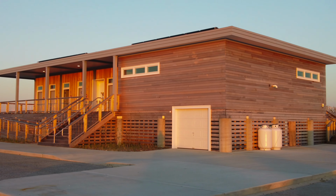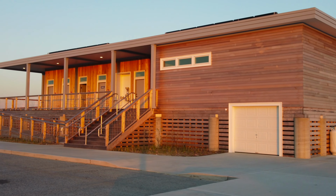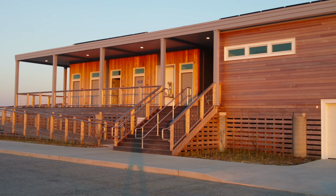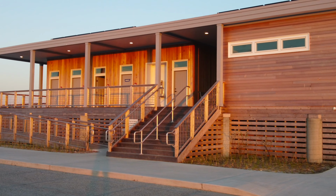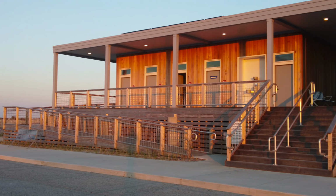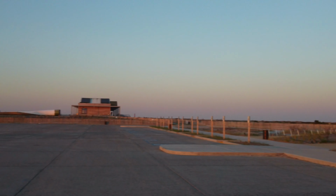Since the last time I've been here, it looks like they've built a nice facilities building here. I see some water fountains and a water bottle filler up there, and some restrooms. And looks like they also have solar power on top, so using some technology and some green energy, and a little bit more of it down there.